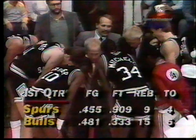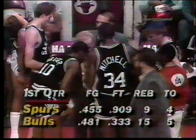Kevin Loughery wants to check something. It does appear that the Bulls really aren't going through their plays very completely here, obviously. No, they're not. And let's take a look at the stats in the first quarter. Bulls 48%, but the free throws have kept the Spurs in the game. Rebounding, the Bulls have done very well, 15-9. Turnovers: I thought all those turnovers really were when the Bulls were going on a fast break to the basket.